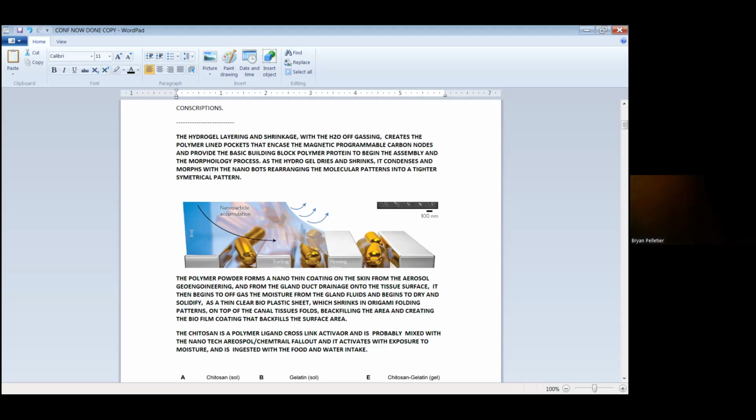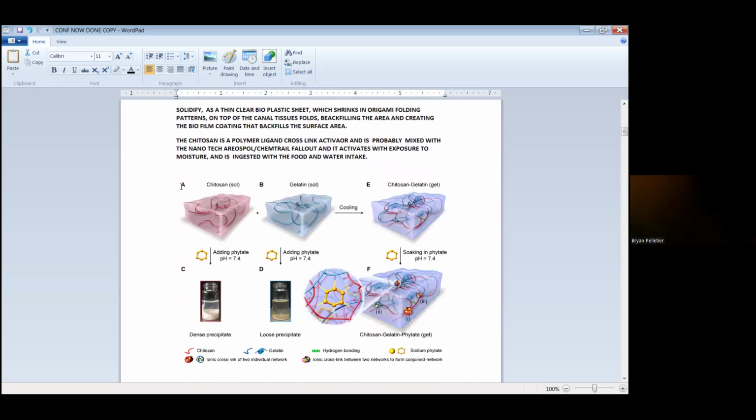And as that comes to the skin surface through the gland ducts, it dries out and it forms a thin plastic coating that starts to morph as the molecular structure is rearranged by the nanobots into a tighter grid. And eventually this hydrogel, combined with the programming in the programmable magnetic carbon, will morph into graphene diamond in the body. And these are RF Wi-Fi signal transceivers. Everything I'm telling you is substantiated in many websites that I have via the documents that have been released from the labs about their new discovery.